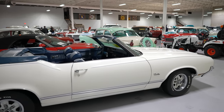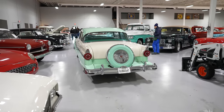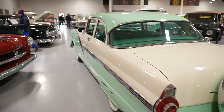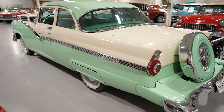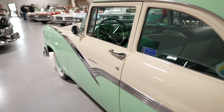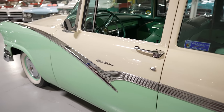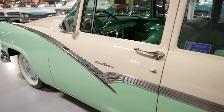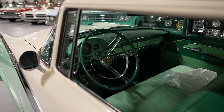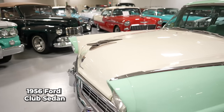Got one car here in the middle row. Green. Looks to be a new arrival. Window sticker says it's a member of the Crown Victoria Association. Club sedan. So, Ford Fairlane.